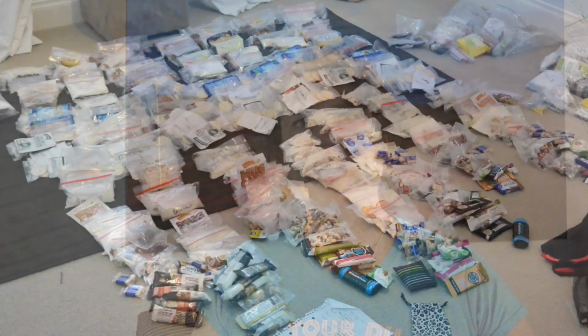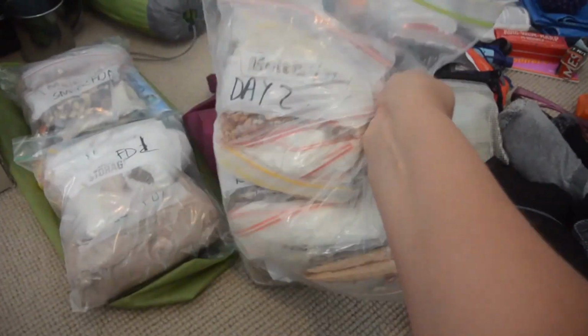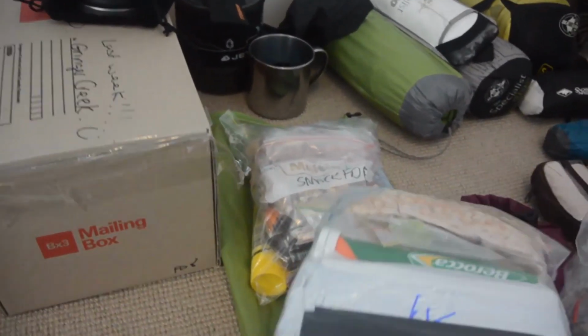But then after you've got all your boxes filled, and you have your lunch boxes and your dinner boxes, and you have enough meals, I then would just spread it all out on the floor and put them in day order. So what I do was I would grab breakfast, the amount of snacks I need for the day, lunch and dinner. That's day one. I would put it in one big zippy bag, and put it aside for day one, and then I would do the same for the next day.